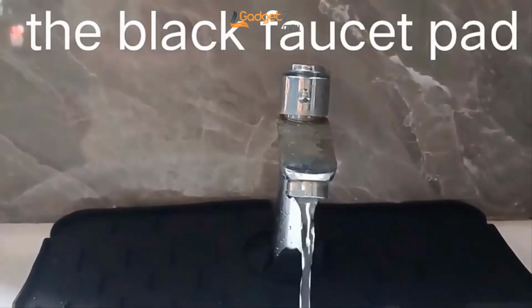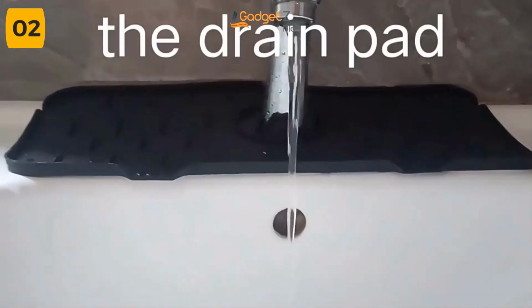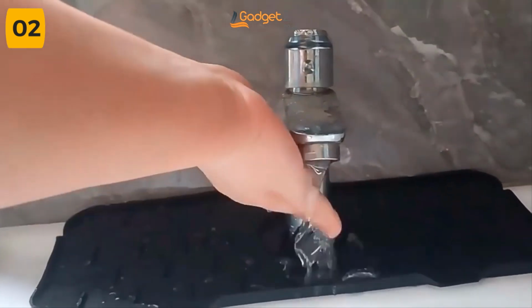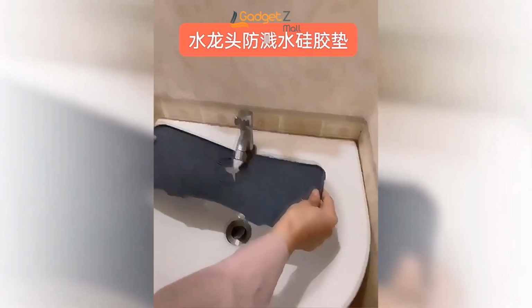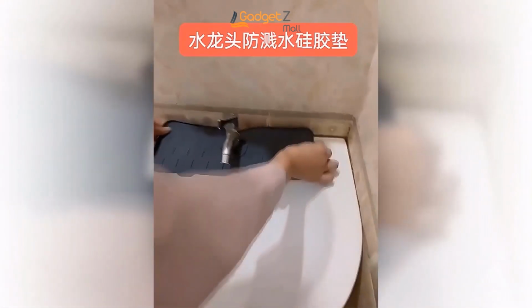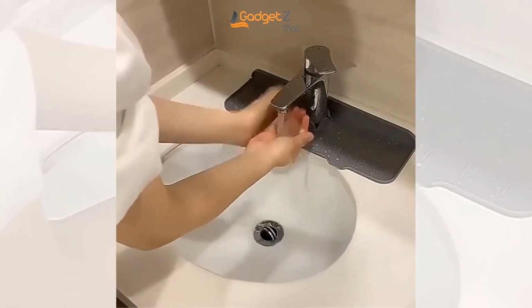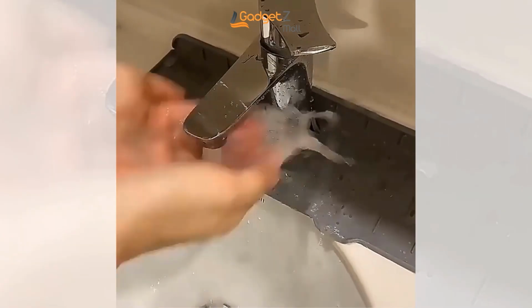Are you tired of constantly cleaning up water drips from your faucet handle? Introducing the KitchenGuard Silicone Faucet Handle Drip Catcher Mat, the perfect solution to keep your faucet area dry and clean. Designed with draining capabilities, this mat gathers water and drips it directly into the sink, keeping the back of your faucet handle dry and clean. The mat is also perfect for drip drying glasses, sponges, cups, or anything else you need.